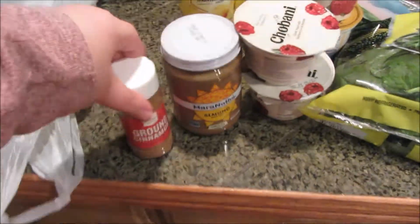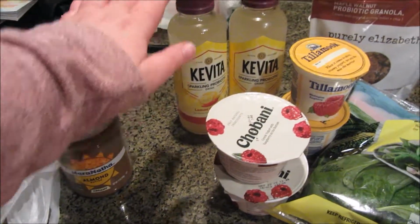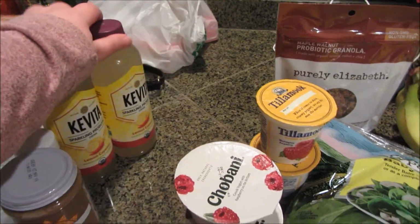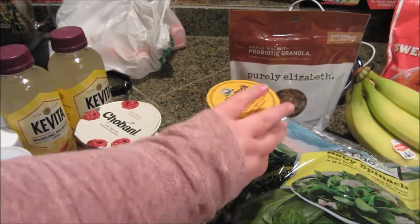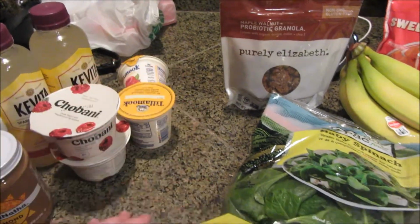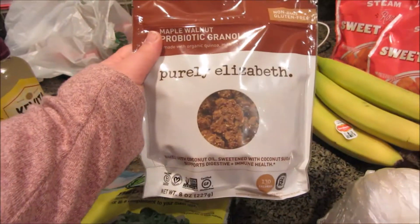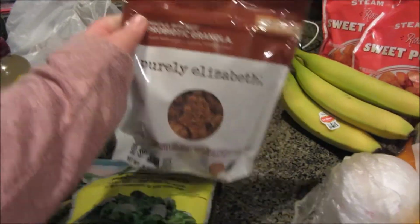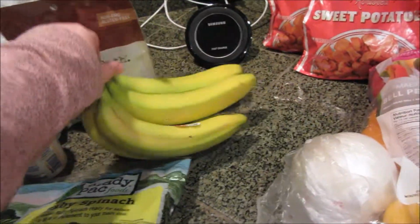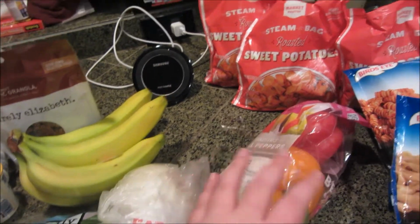Most of the stuff was just stuff I was out of. So like cinnamon, almond butter, K-Vita drinks, raspberry yogurt. I have Chobani and Tillamook because I couldn't decide which ones I really wanted. Spinach, this was on sale, so I bought it. It's the Purely Elizabeth Maple Walnut Probiotic Granola. Sounded yummy. Bananas for smoothies, an onion, some peppers.